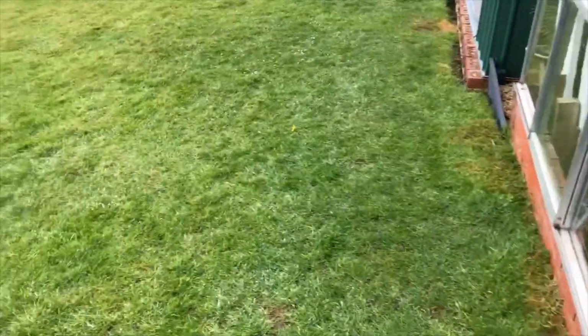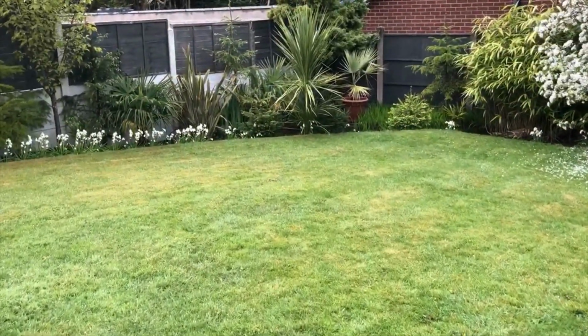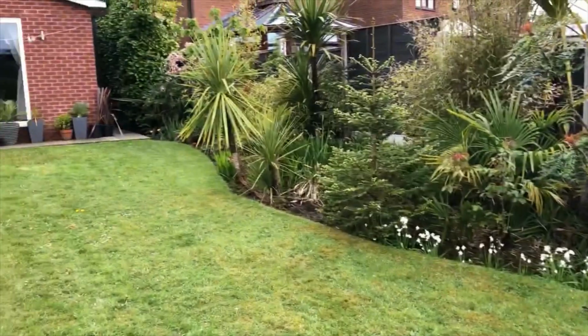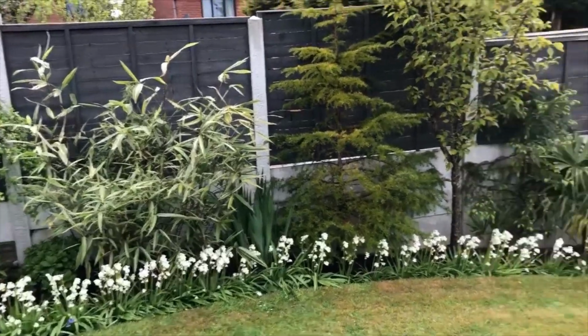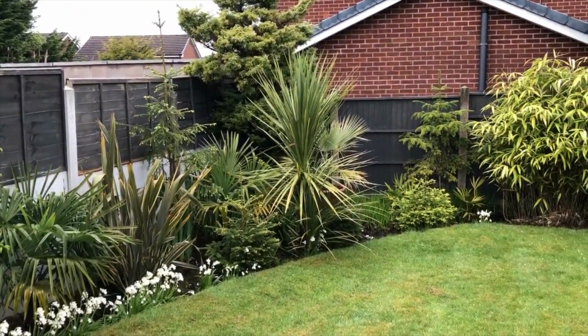So let me know how you've got on this winter, if you've had any damages, any surprises, or any, like that Canary Island date palm down the side of the house. That's a bit of a surprise to me because we've had colder winters and it's been fine. So that has caught me a bit by surprise.